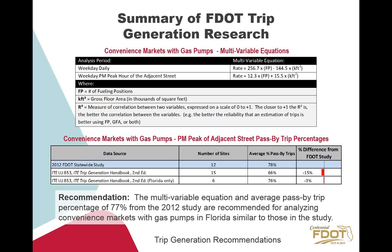ITE currently only uses single variable equations. However, due to the increasing types of uses present at these new developments, a multivariable analysis may be preferable in estimating trip generation. And just to give a better idea of the accuracy of these equations, it's worth noting that the R-squared values for both the daily and PM peak hour equations here are 0.88 or greater, which shows there's a great correlation between the model and the observed data for these sites.